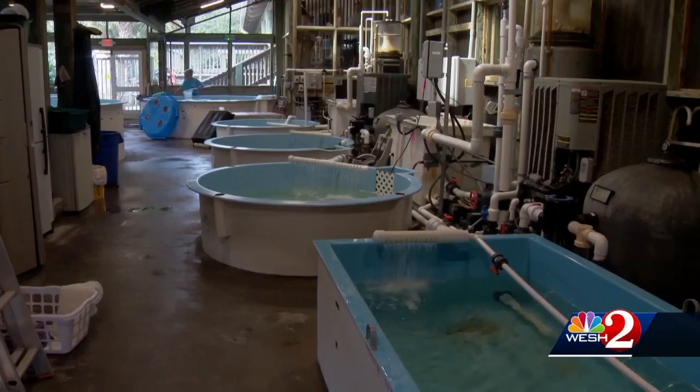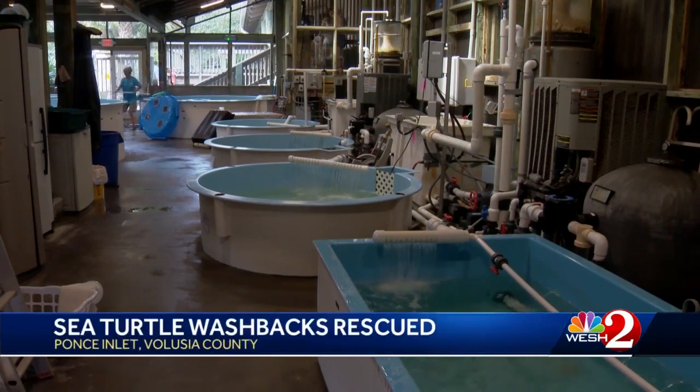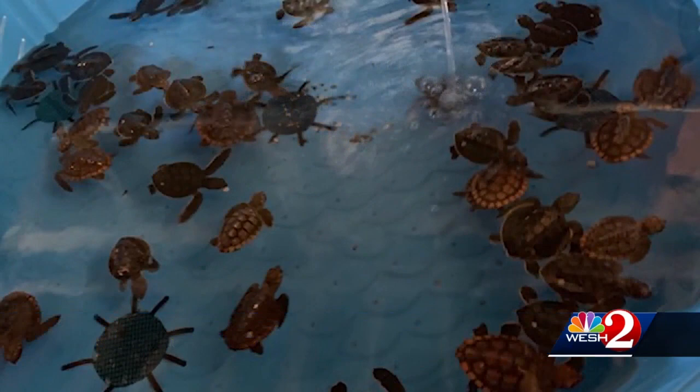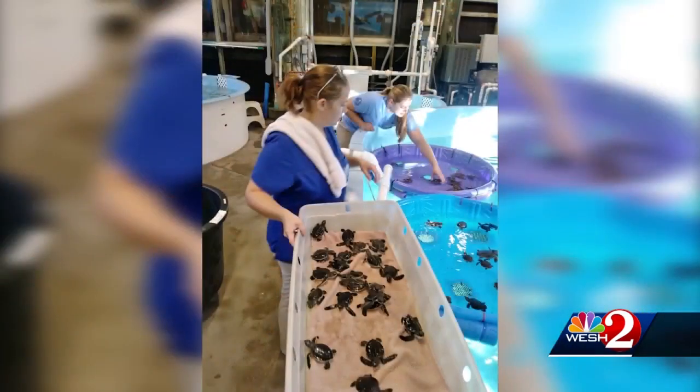Allie Bernstein manages sea turtle rehab at the Marine Science Center in Ponce Inlet. And for the last few weeks, every nook and cranny in the place has been chock full of turtles, baby loggerheads and greens, 400 plus.